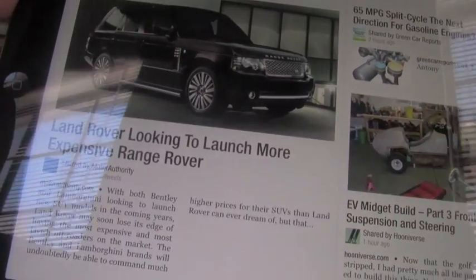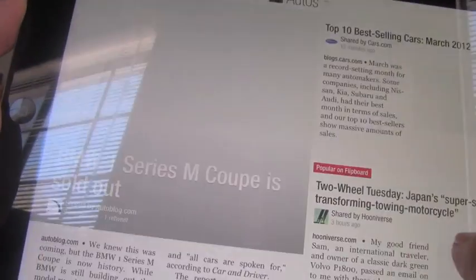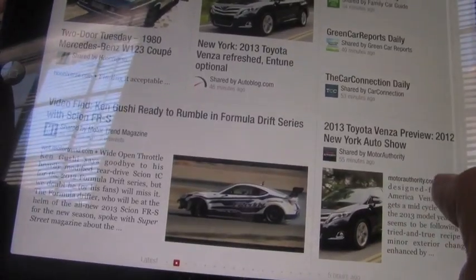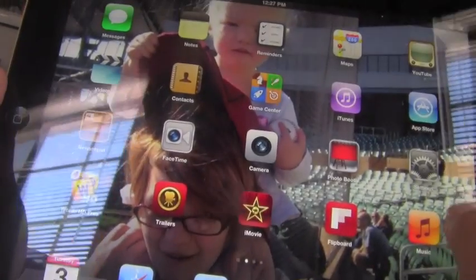So I really use Flipboard quite a bit, almost several times a day. But I mostly use it on my iPad. I don't really use it on my iPhone because it's too small to see. I'm digging the iPad, guys. I really, really love it. It's a lot of fun.